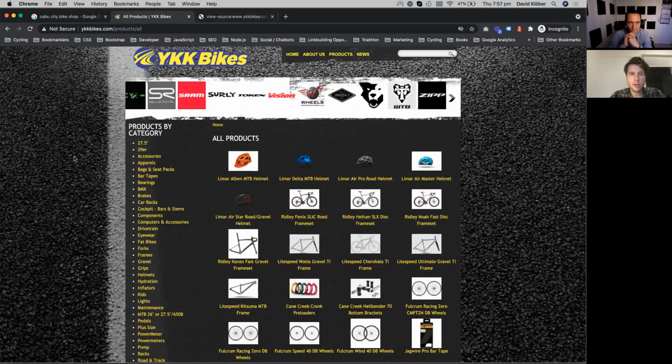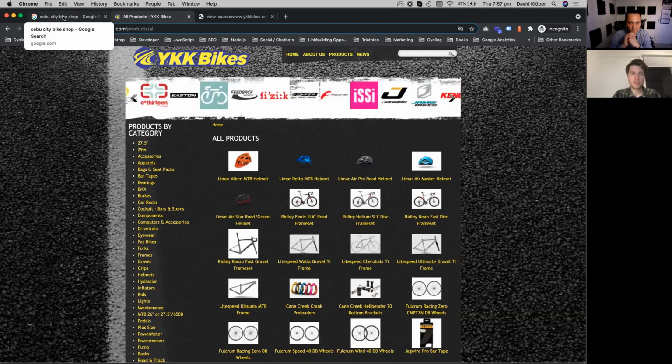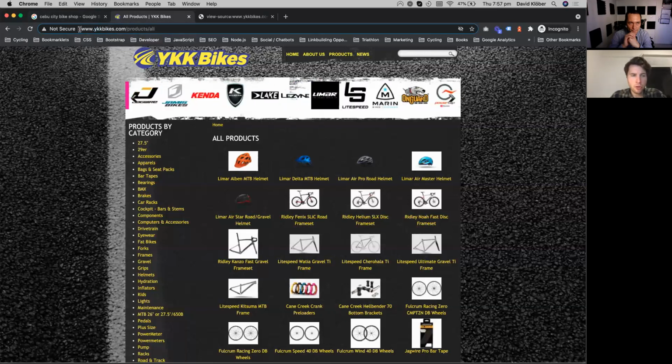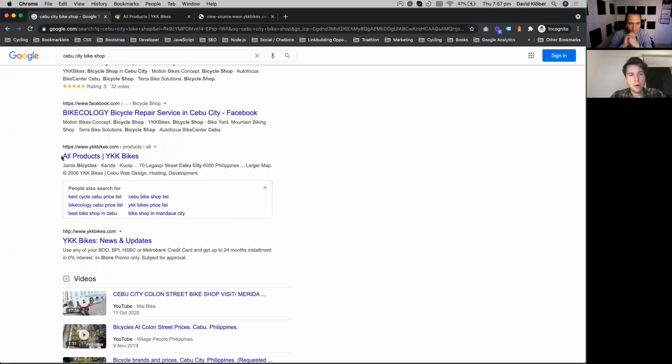So the first one is that Google is crawling to find other websites. It will crawl the web on different websites and different pages. And every time you mention YKK Bikes, people might mention it in the non-HTTPS version, and some will mention it in the HTTPS version. And therefore, both will be available for Google to crawl.